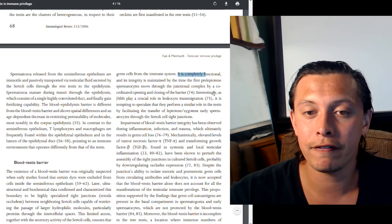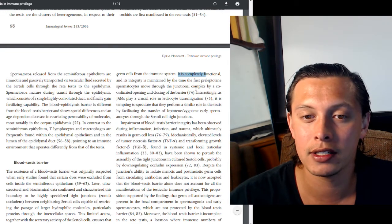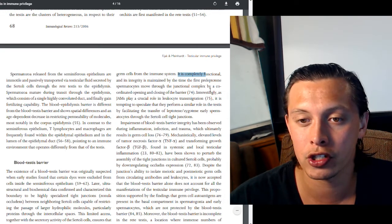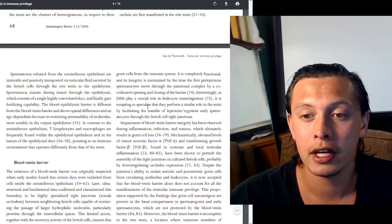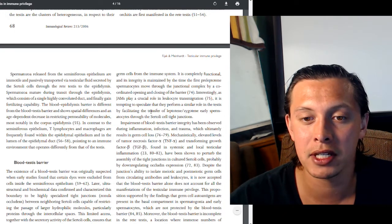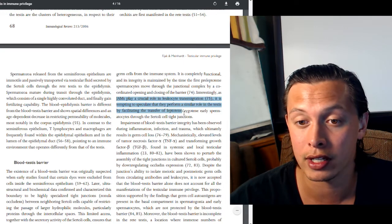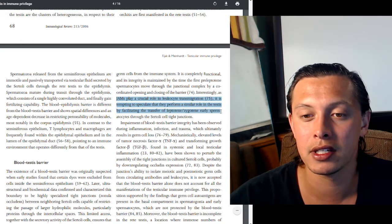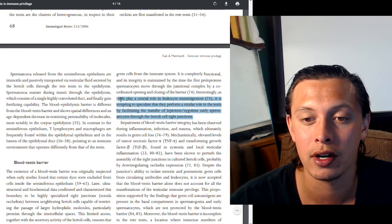It is completely functional, and its integrity is maintained by the time the first preleptotene spermatocyte moves through the junctional complex by coordinated opening and closing of the barrier. Interestingly, as JAMs play a crucial role in leukocyte transmigration, it is tempting to speculate that they perform a similar role in the testes by facilitating the transfer of the leptotene-zygotene early spermatocytes through Sertoli cell tight junctions.